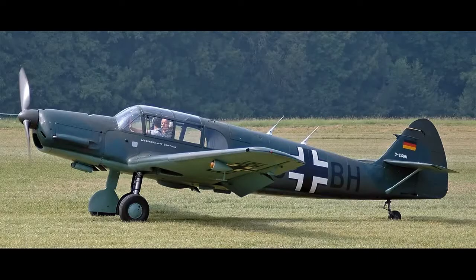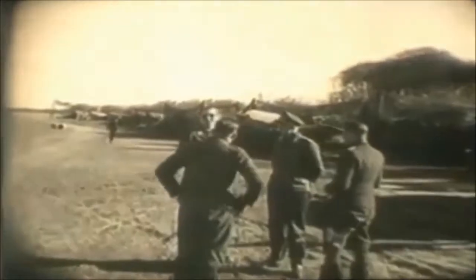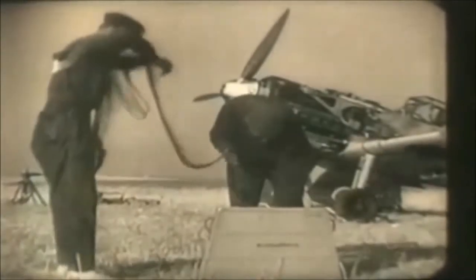As for the prototype of the Bf-109, Messerschmitt had developed the Bf-108 as a touring aircraft which first flew in 1934. Using the compelling traits of the Bf-108, Messerschmitt created a new fighter plane known as the Bf-109. The Bf-109's first flight was on May 29, 1935. The plane was added to the Luftwaffe, which is the German Air Force, in 1937.